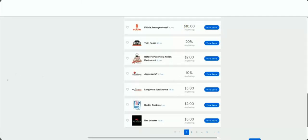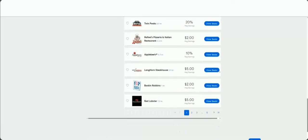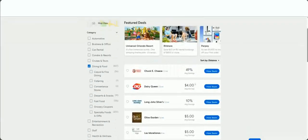That sounds great. Now here's the thing too, just a couple tips here. If you see where it says $2, you might say, well, that's not a great deal. But when I click on view deals, all of a sudden, wait a second, here's another deal for 50% off. That's probably worth way more than $2. So if I'm just kind of browsing, I may miss some of that. You know, Applebee's 10% off. So as you can see, I can keep going and going and going.